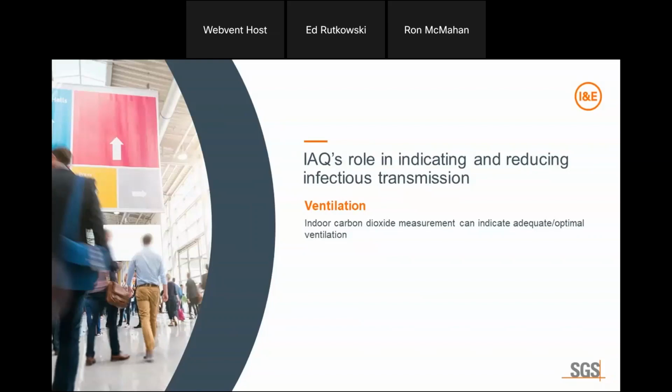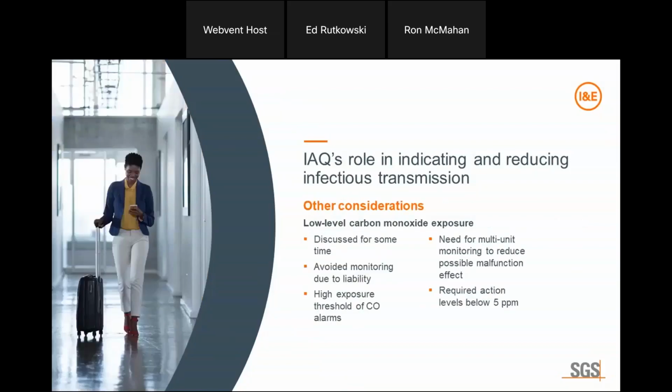Obviously, we can look at other things, like low-level carbon monoxide exposure, something that's been talked about. If you're going to install an instrument that's got some of these primary features, temperature, humidity, carbon dioxide, and particles, what else can we add to it since the platform is there?